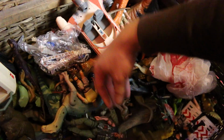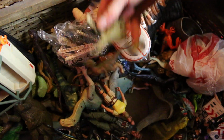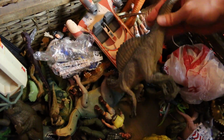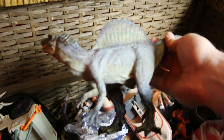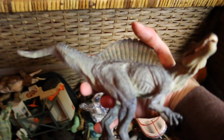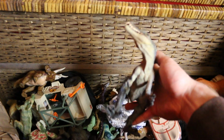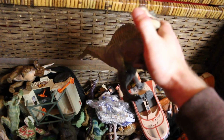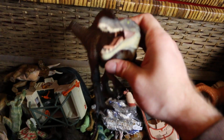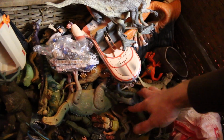But anyway, maybe I'll show you guys more dinosaurs in a future video. I mean, yeah, there's a lot of them. See, and here's another Papo one. This is like the Jurassic Park 3 Spinosaurus right here is what it looks like, but this is the Papo one. In a lot of the Papo figures, they have articulation in the jaw. You see that? These are really nice figures. I have more by Papo as well.